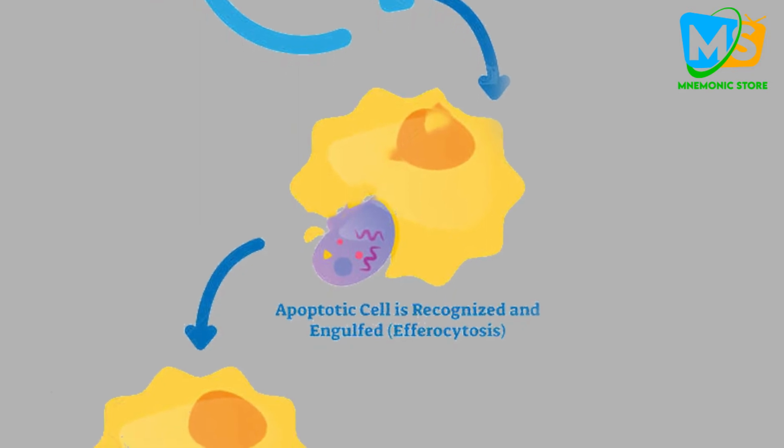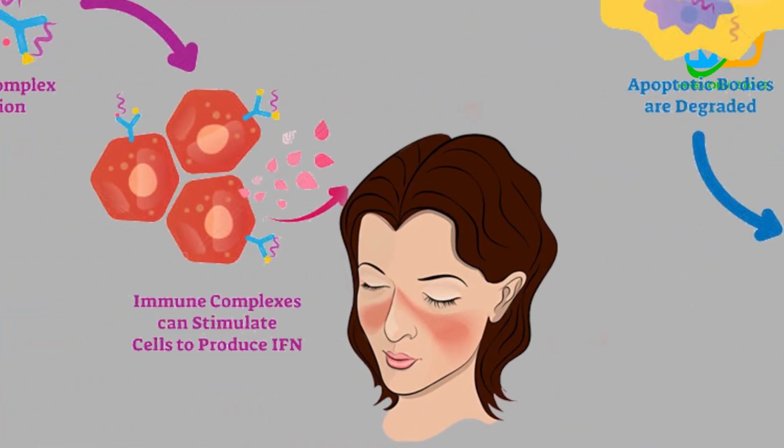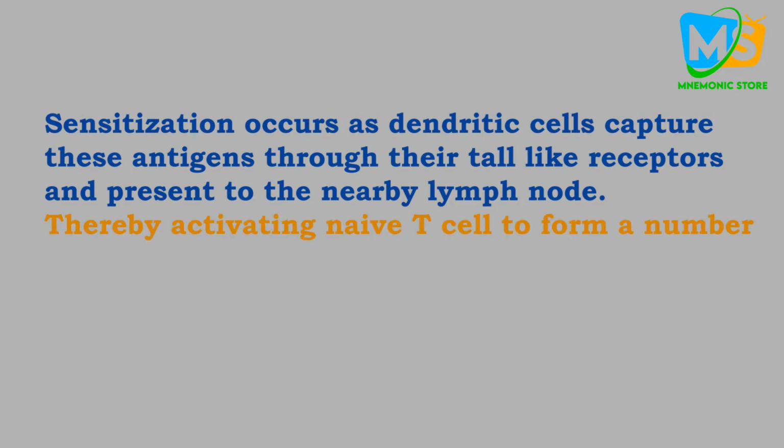Normally, these bodies are cleared by macrophages and monocytes in a normal individual, but in susceptible ones, the clearance mechanism may be impaired, and these proteins may be recognized as foreign antigens. Sensitization occurs as the dendritic cells capture this antigen through their toll-like receptors and present to the nearby lymph nodes, thereby activating naive T cells to form a number of T helper cells.